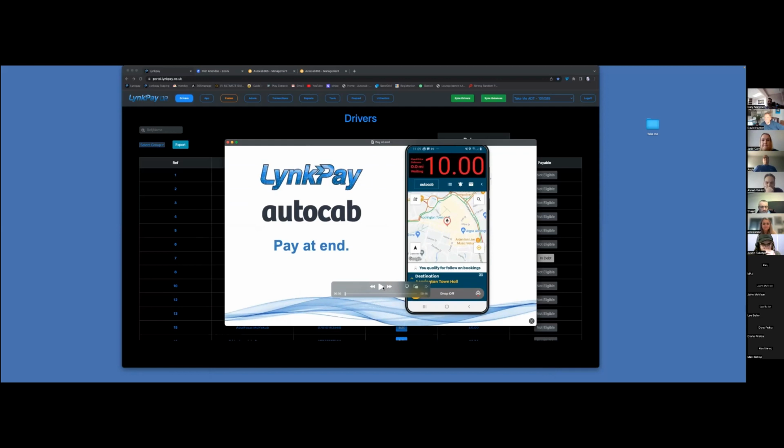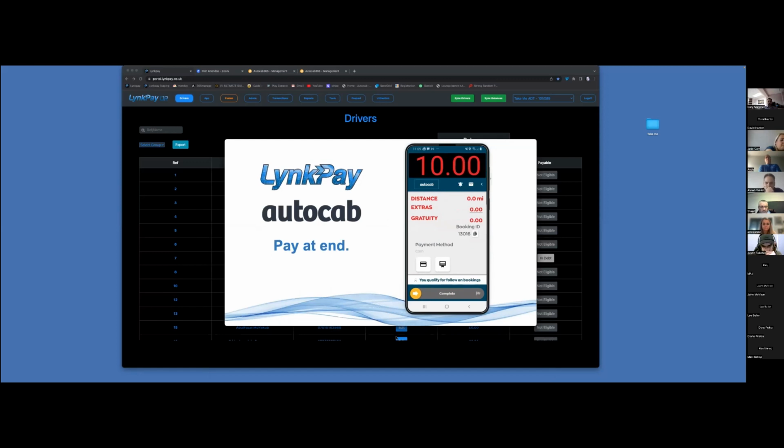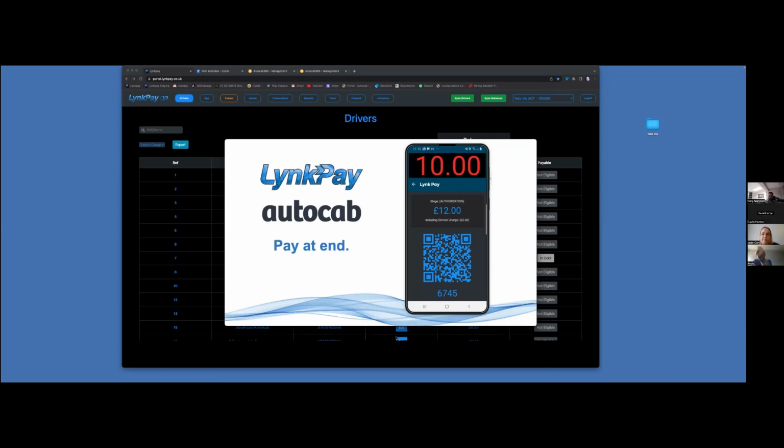There we go. At the end of the journey, you have the option to press the card button inside Driver Companion. That'll generate either a QR code where the passenger can scan it, it'll send an SMS, or the driver can enter a completely different mobile number. So we've all had it where there's someone stuck in the car, they can't make the payment, their card's not available. They can actually get a significant other to receive the SMS and pay, and then the driver will be told. You can see that this stage is turned to authorization. Then once it's paid, it'll come through as payment complete, and then the driver can just go back and clear this job down.